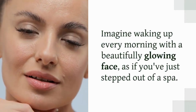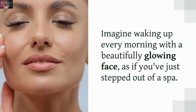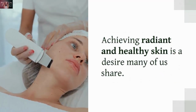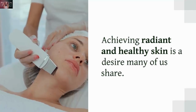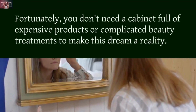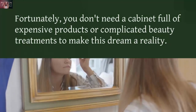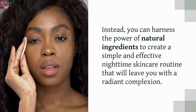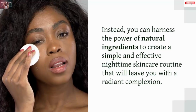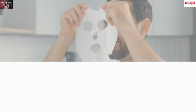Imagine waking up every morning with a beautifully glowing face, as if you've just stepped out of a spa. Achieving radiant and healthy skin is a desire many of us share. Fortunately, you don't need a cabinet full of expensive products or complicated beauty treatments to make this dream a reality. Instead, you can harness the power of natural ingredients to create a simple and effective nighttime skincare routine that will leave you with a radiant complexion.